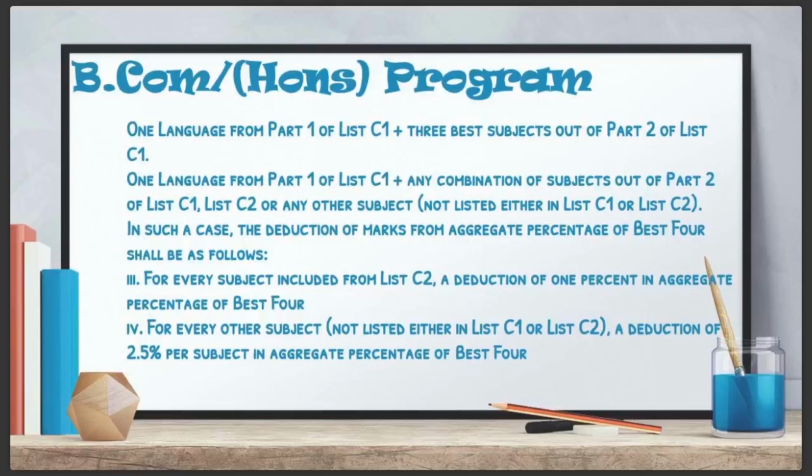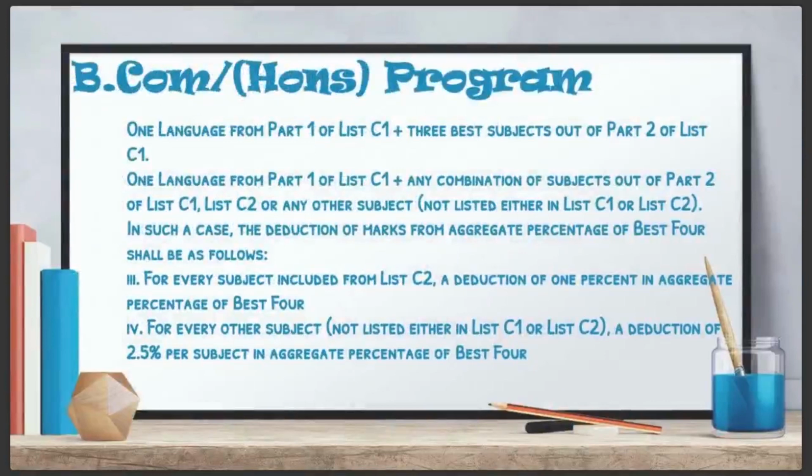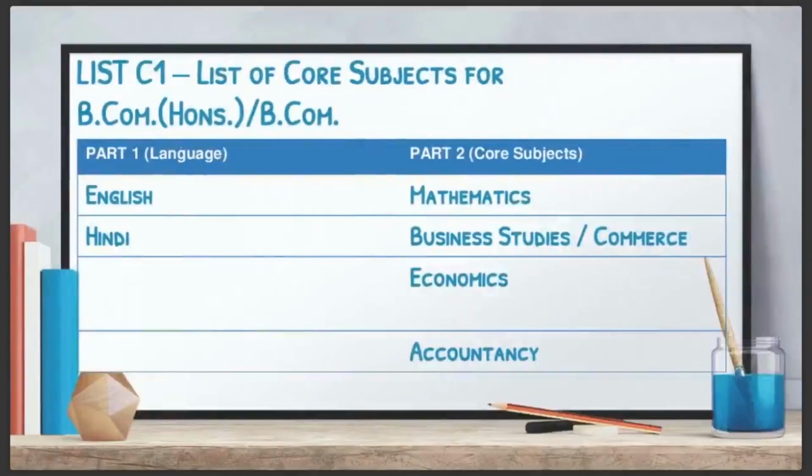Now, list C1, part 1 contains, I'll show you. I'll keep taking you back and forth on these slides. List C1, part 1 contains 2 languages, right? I will keep referring to these as Hindi and English so that we do not get confused. So, part 1 of list C1 plus 3 out of part 2 of list C1. Now, what does part 2 of list C1 contain? This part contains math, studies or commerce, economics, basically subjects from the commerce background, right? So this is the primary requirement.